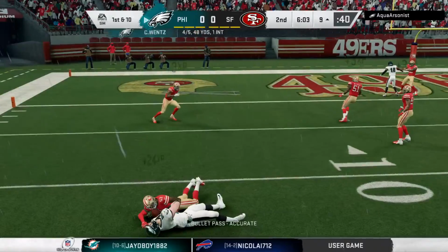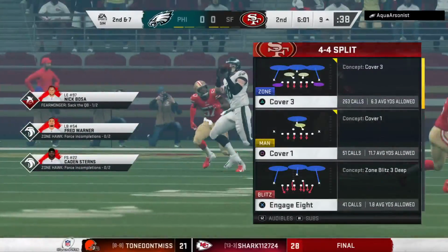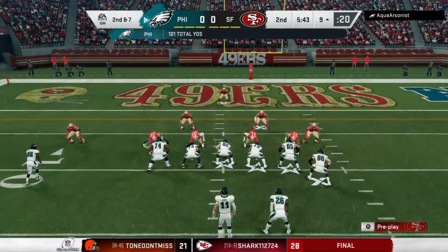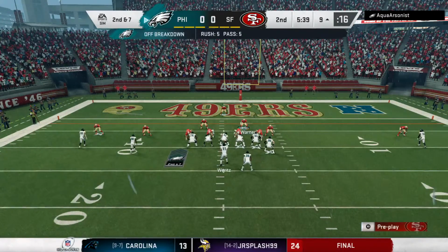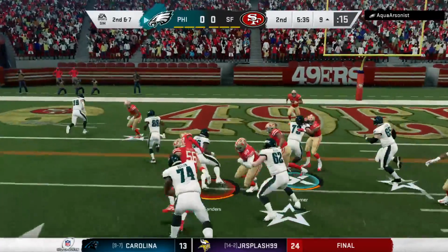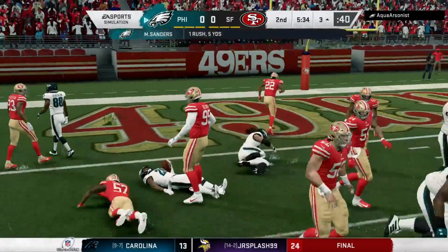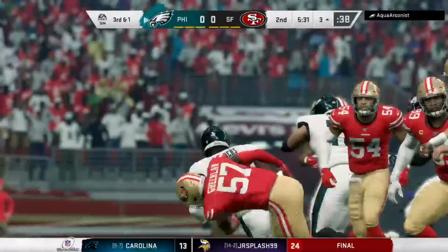And he finds his tight end. It's Ertz. And now they're inside the 10 as he's brought down at the 9. The completion good for 3, and it's 2nd down. That 1st down completion only netted him 3. 2nd and 7. It's a 2nd down run with Sanders. And he'll work his way closer to the goal line as he's got 5 down to the 3.